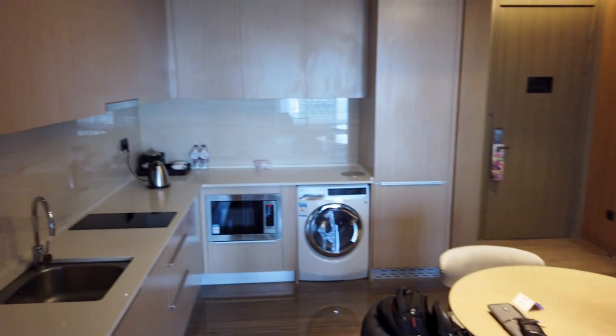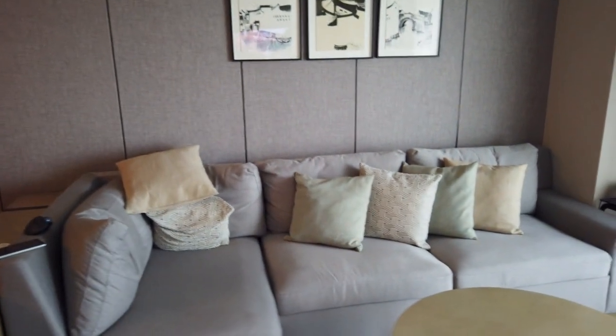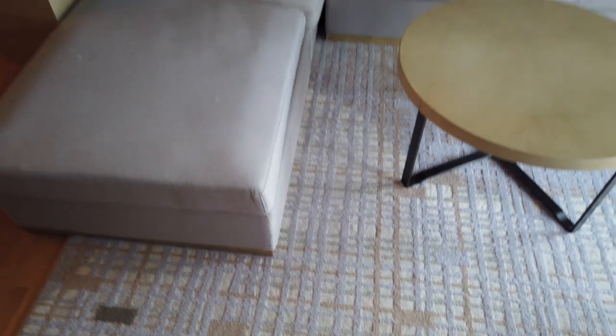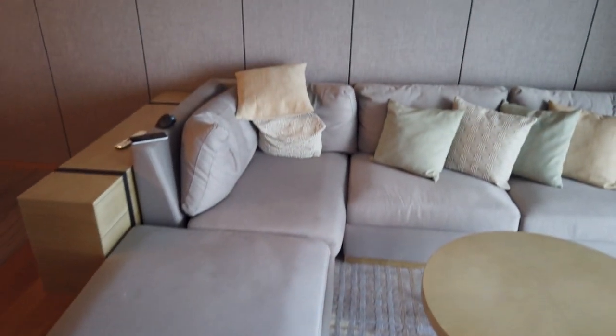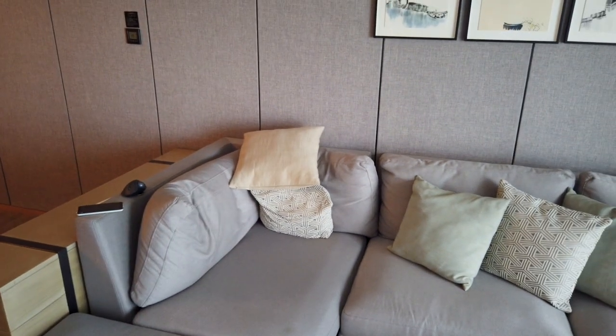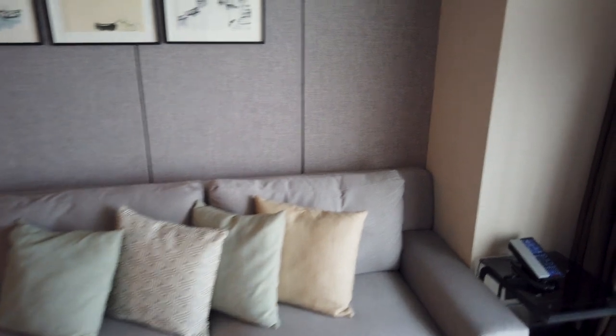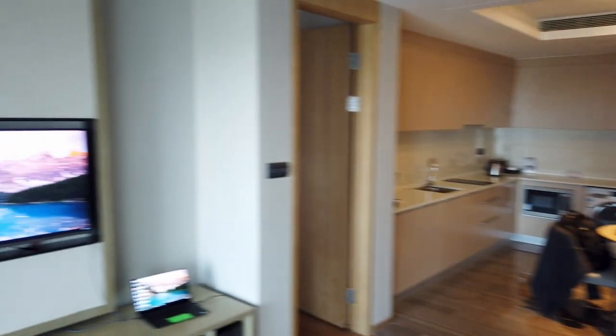So here's another long look at the kitchen. Now over here is where I spend most of my time in the living room. It's got this nice carpet down. And then it's got this lovely sectional style couch. As you can see, I've been carving in my crease right here. But the couch is nice because it overlooks the TV that's right here.